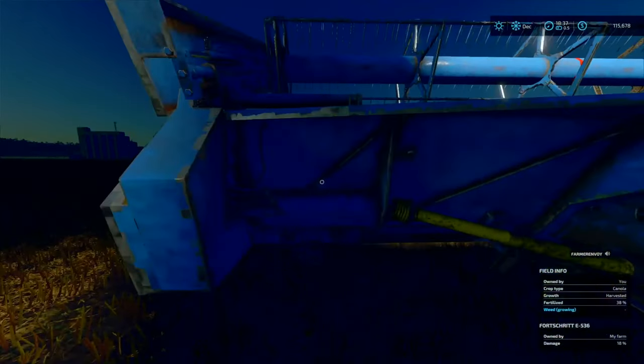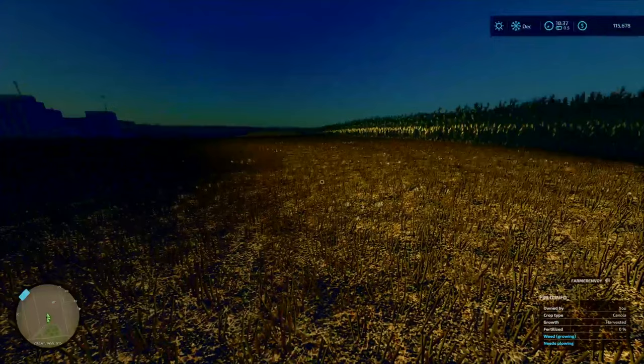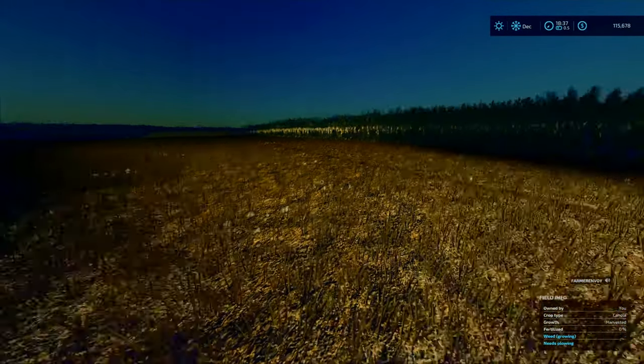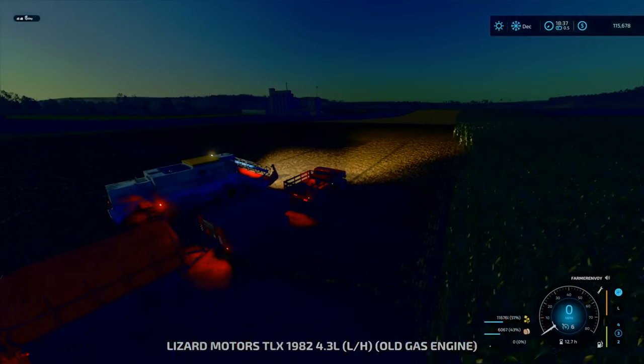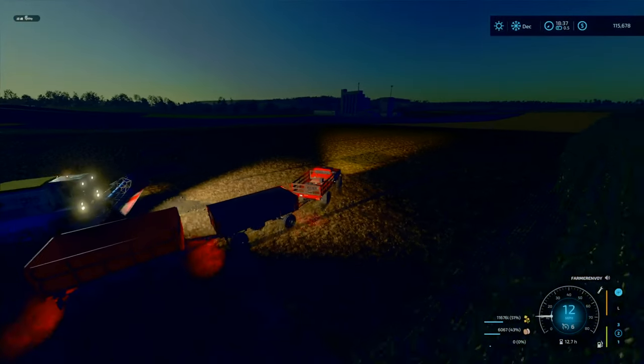And there we go. We are done with the drilling. And also, yeah, I completely forgot about the canola on field 88. So I quickly got done and got that harvested. So yeah, we've got 11,600 liters here, plus another like 21,000 liters in the train silo with two full loads.